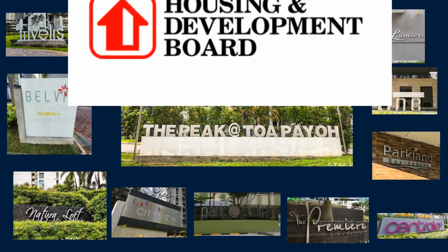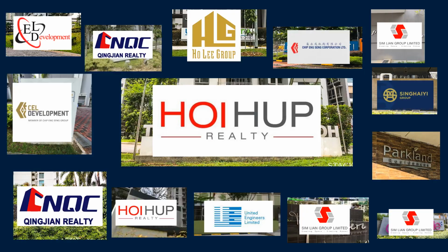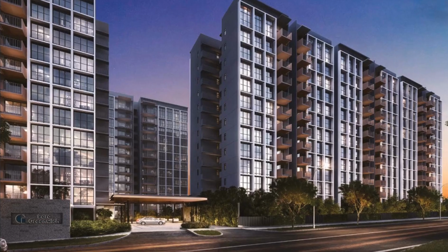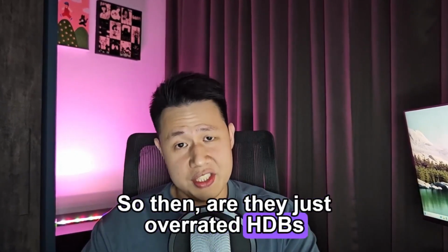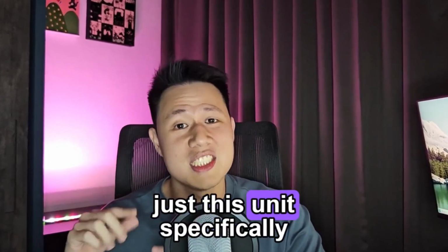DBSS homes are considered HDB units, just that they are built and designed by private developers. But why are they so expensive, and do they warrant the steep price tag like this one here? Unlike an EC, DBSS projects follow the same set of rules as a normal HDB. So then, are they just overrated HDBs? Are these units overpriced, or is it just this unit specifically?